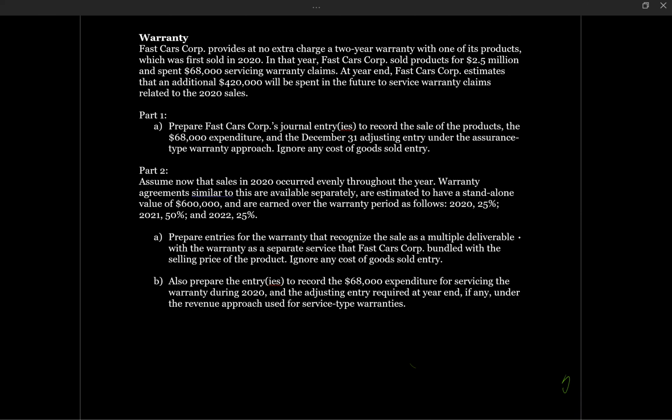Let's take a look at another question related to warranties. Fast Cars Corp provides at no extra charge a 2-year warranty with one of its products, which was first sold in 2020. In that year, Fast Cars Corp sold products for $2.5 million and spent $68,000 servicing warranty claims. At year end, Fast Cars Corp estimates that an additional $420,000 will be spent in the future to service warranty claims related to 2020 sales.